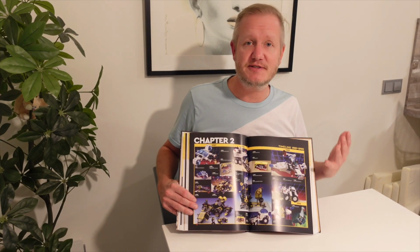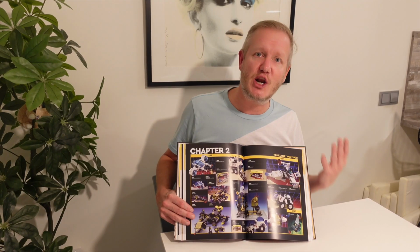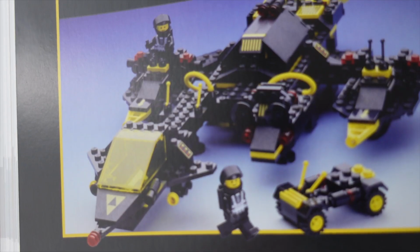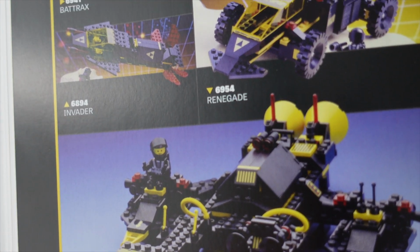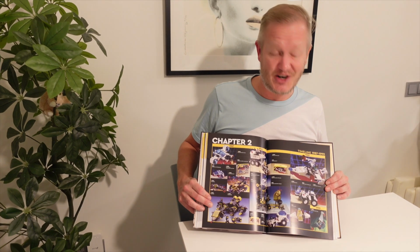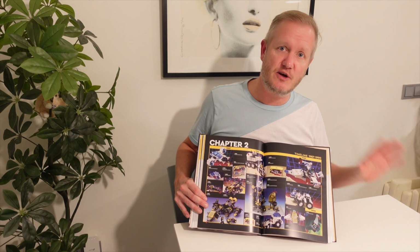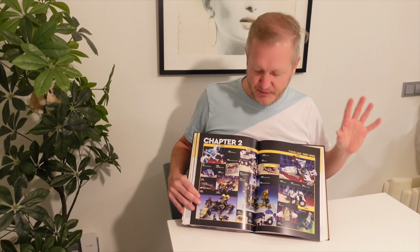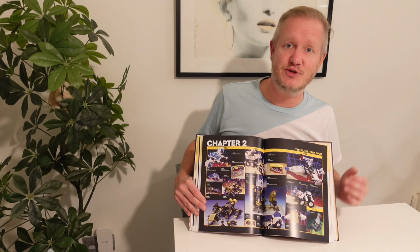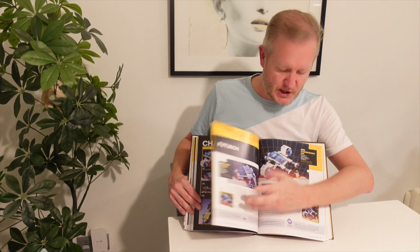The next chapter covers the time period from 1987 to 1990, so it's not a very long period, but the range changed drastically during these years. Just by looking at the sets that were produced during this time, you see that something has really happened compared to the older sets. Grey is very scarce, there are barely any grey pieces left. There are some white and blue that still belongs to the original LEGO Space range, but black has been introduced big time during this time period. LEGO introduced the two new themes, Futuron and Blacktron, hence all the black sets. But it follows the same logic.